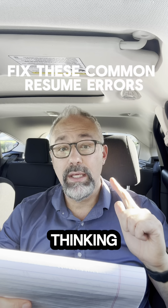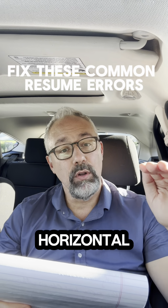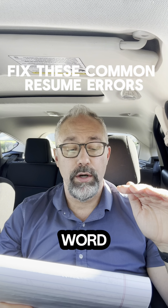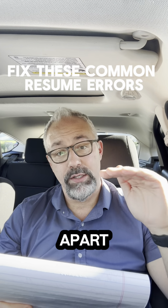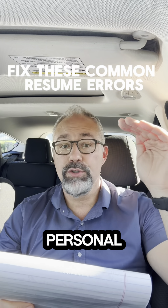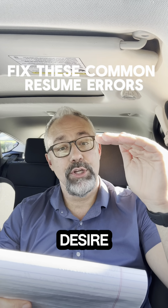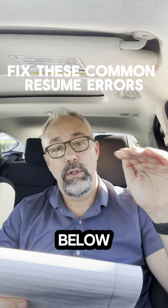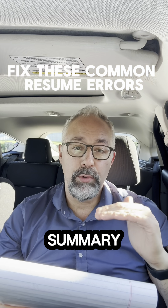Along the same thinking, don't put the horizontal lines that are in a lot of resume templates, especially on Microsoft Word, to break apart sections, especially if people have their personal info, the name, desired job title, then they've got their phone number and email. Then all of a sudden below that, they have a big line and they'll go into their summary or objective.